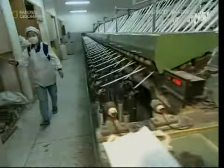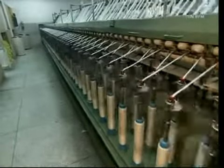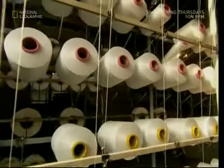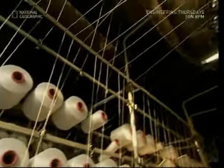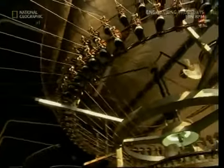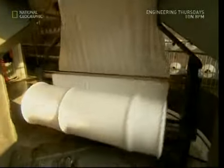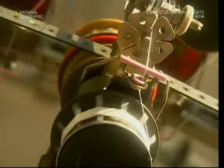They spin off mile after mile of pure polyester, which is collected on these bobbins. And finally, we reach the point where your old plastic bottles become cloth. Like a spider at the center of its web, the loom draws in thousands of threads and weaves a new sheet of polyester.